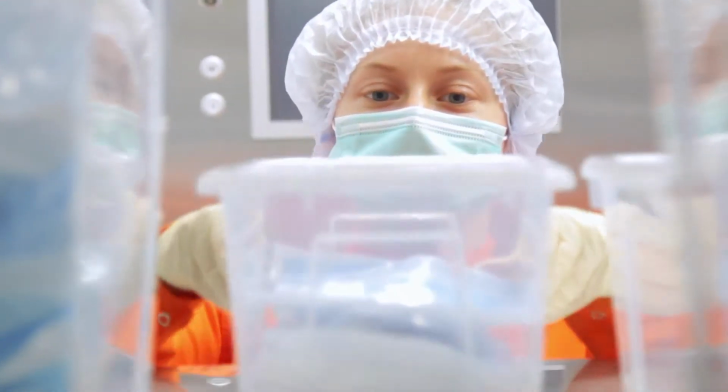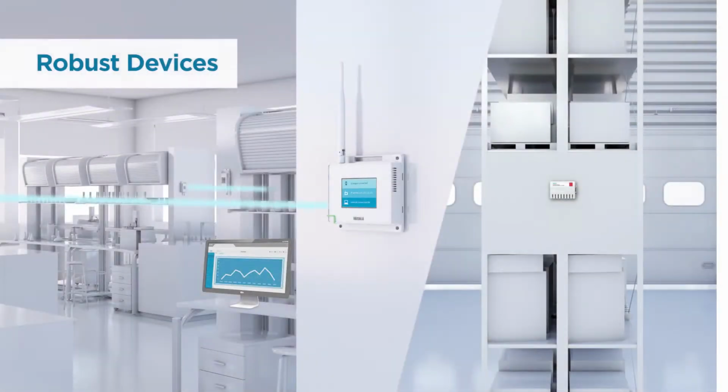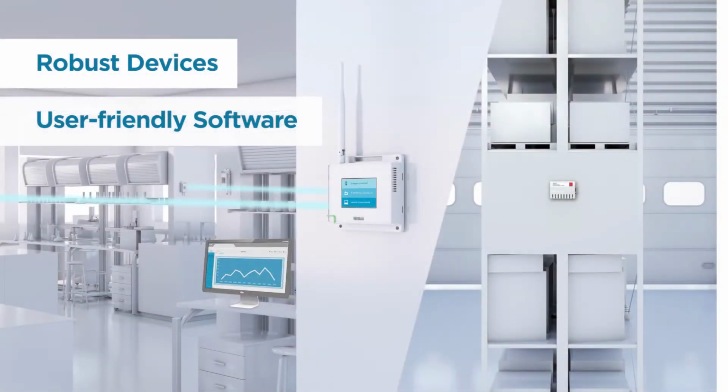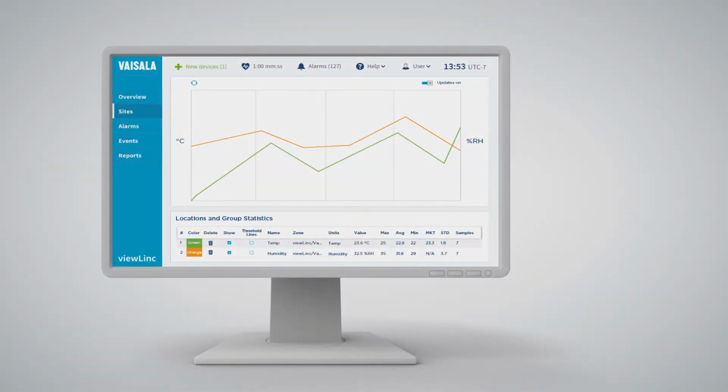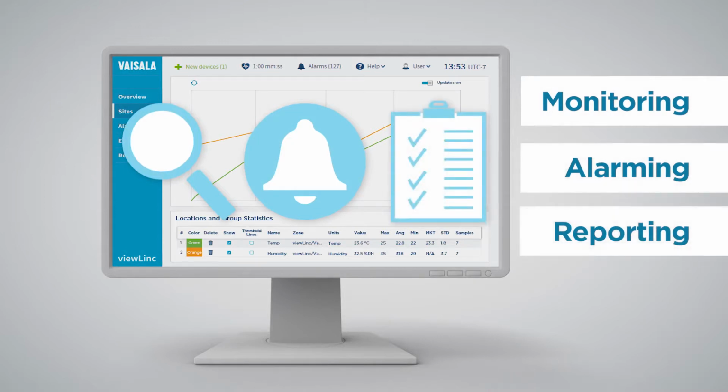viewLinc provides reliable monitoring, flexible alarming, and compliant reporting for multiple applications and controlled environments. With robust devices that install quickly and easy-to-use software, viewLinc is the most trusted solution for environmental monitoring, alarming, and reporting. In regulated and critical environments, viewLinc delivers.